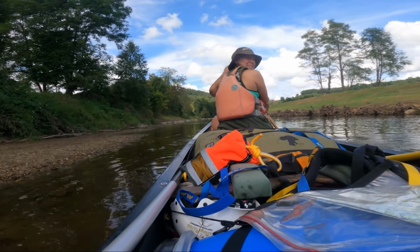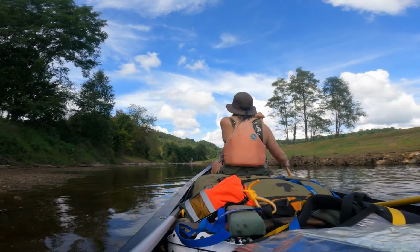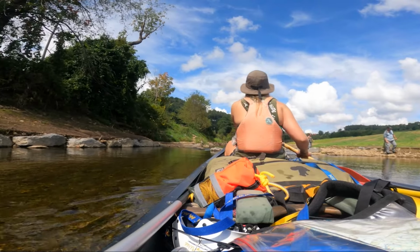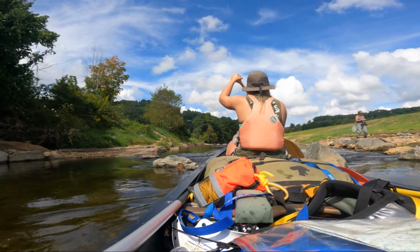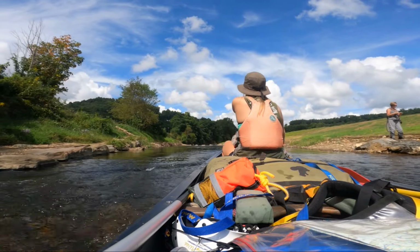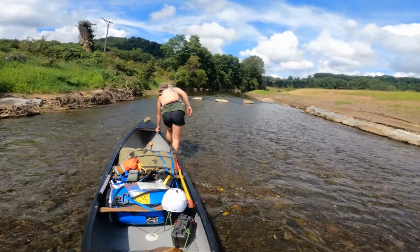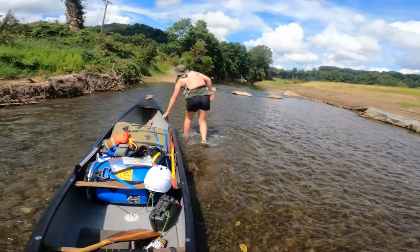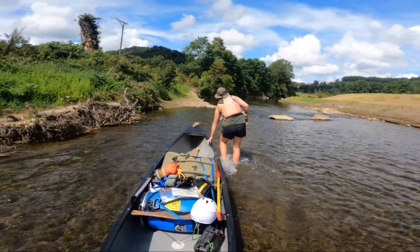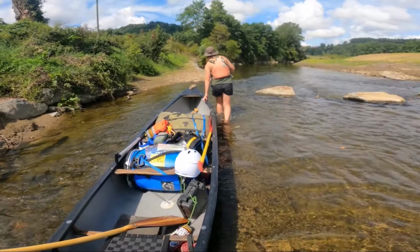Day 1 of 15, South Fork of the New River. Hey guys. Good, how are you? We've made it about 20 feet and we're walking it. The river's pretty low right now, so we can probably hop in. What do you think?